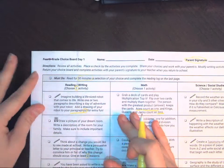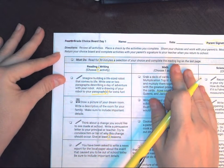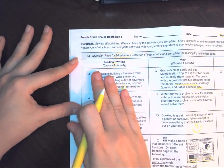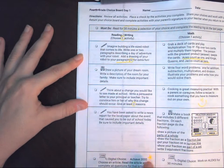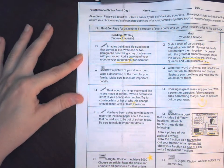Okay. We know from before that we've got 30 minutes of reading to do every day and keep record of that on the last page. And I'm going to jump right into the reading and writing options. Choose one of these activities. So we've got a whole list of things. Let me go all the way down that we choose. You can do one of them. If you have extra time, then you can do more.